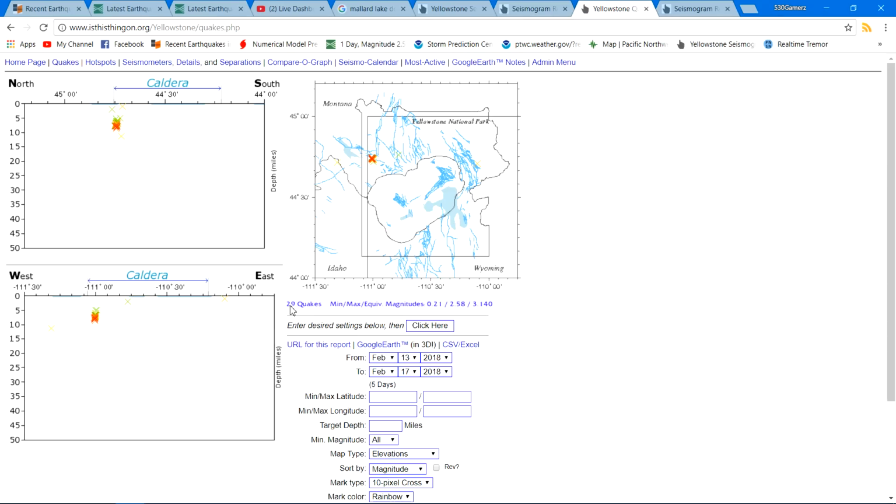They're stating 29 earthquakes. Okay, that's way under, but they're just going off what the USGS provides. But there's way more than that, trust me. These little X's up here, right? You see the caldera, which is outlined.